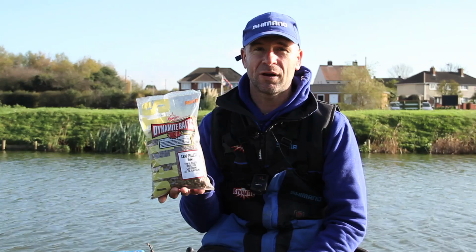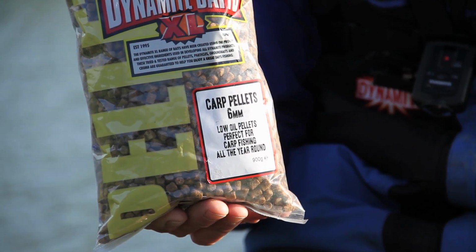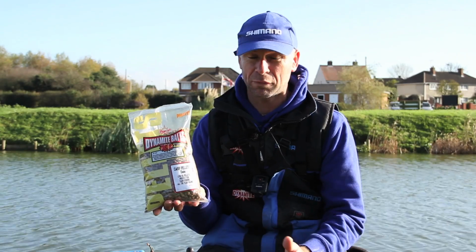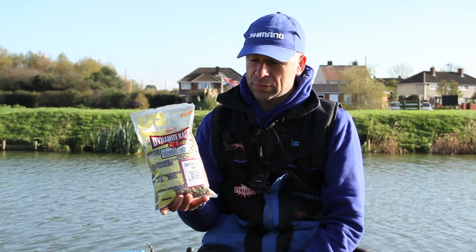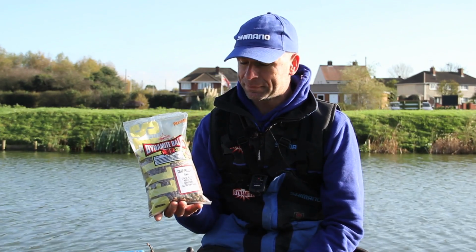Now these pellets are absolutely brilliant for banding, uniform in size, and they stay hard as well, which means I can catch several fish on one hook bait. They're my first ones, and to be honest with you I'm expecting to catch quite a few fish on these pellets today.